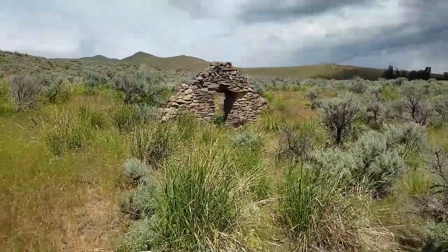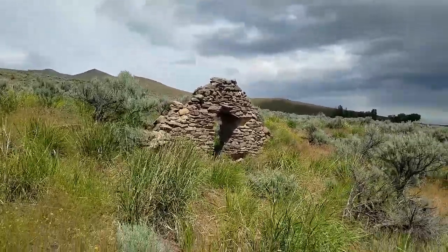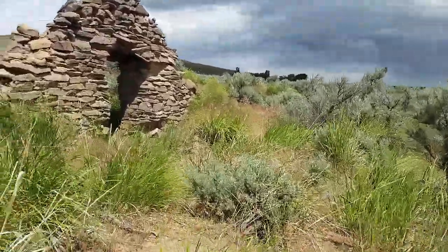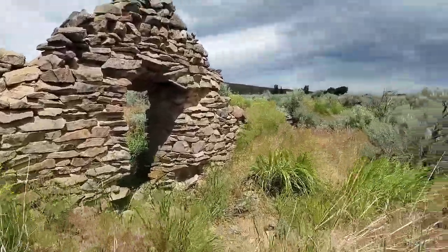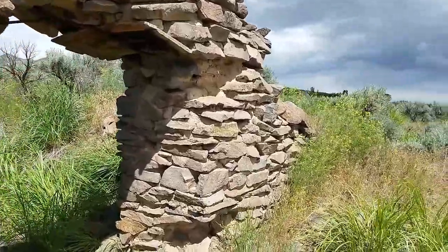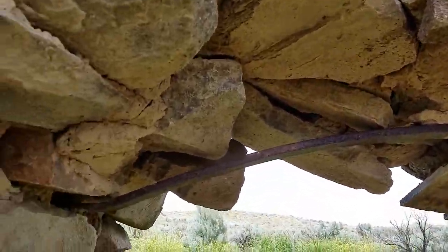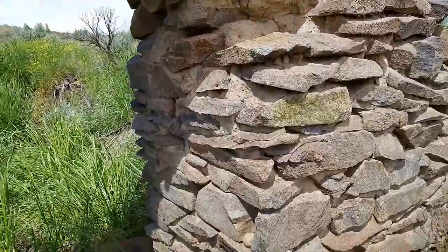Here's the only ruin of this whole town. It was here for quite a while. Thus the name Lonesome Arch. It's pretty neat. I'm just walking up to it right now. Oh, cool. There's actually some slats underneath the arch. The wind. Yeah, that's neat. Wonder what building this was. Well built.